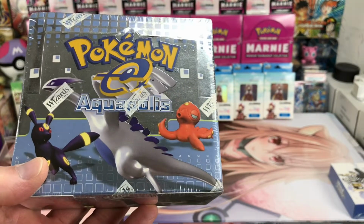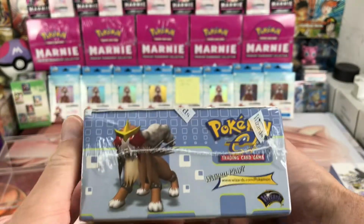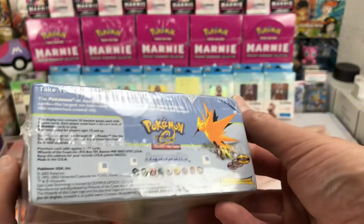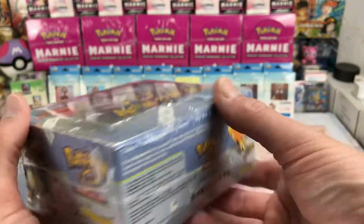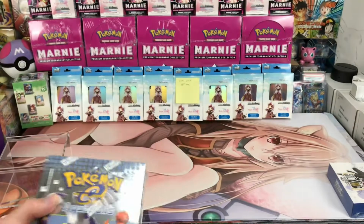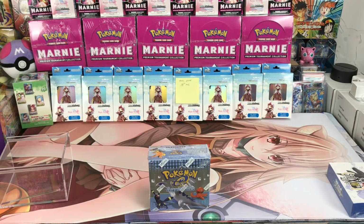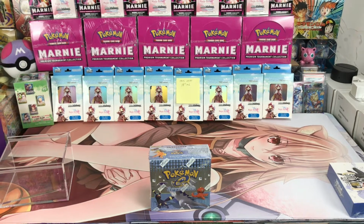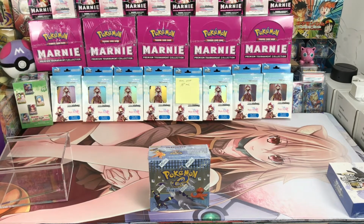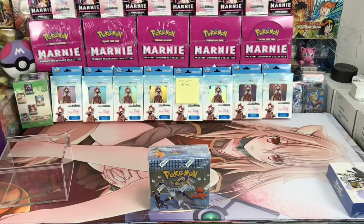Okay, so what's it worth now? Like a year later, a year and a couple months. I think I bought it in July or August of last year, because I kept watching these Aquapolis boxes and Skyridge and Expedition. They just kept going up and up. Right after I bought it, there was one on eBay for 50 grand, and it sold.